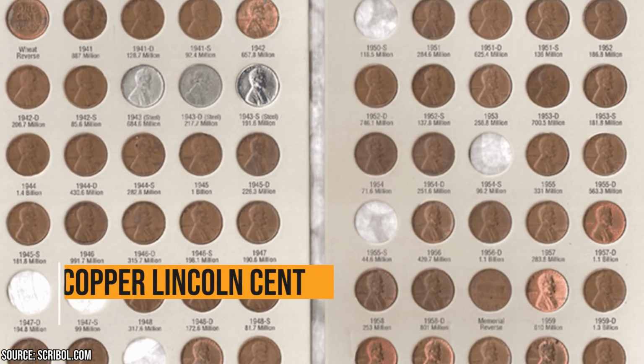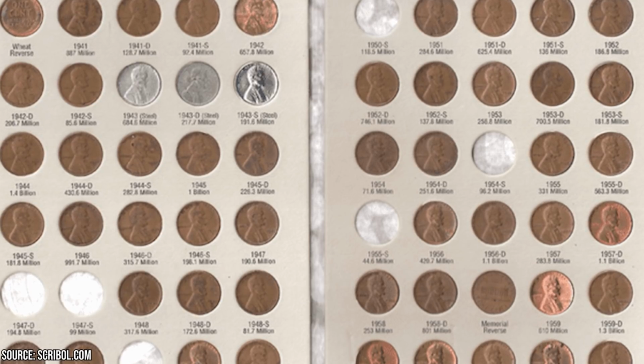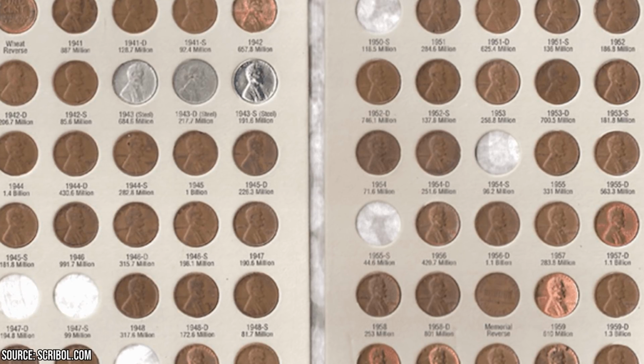The Copper Lincoln Cent. During the 1940s, copper was not the only coin material taken out of production. Bronze was as well. There were 5 coins made from this material, including the Lincoln Wheat Cent on a bronze planchet. Today, they're very valuable. In 2012, the co-chairman of the Texas Rangers, Bob R. Simpson, paid $1 million for one of these.